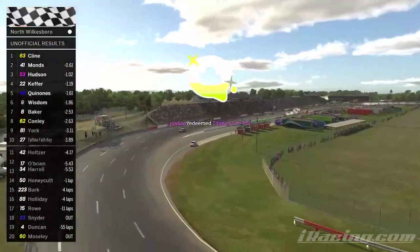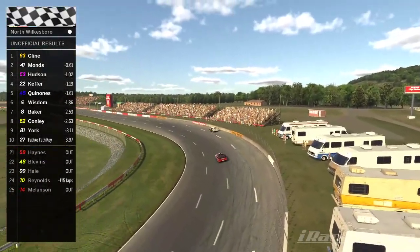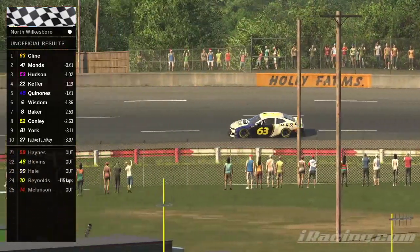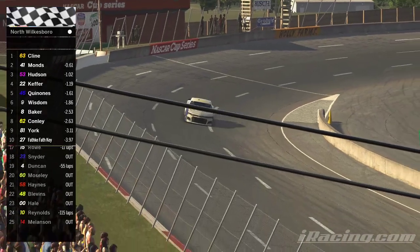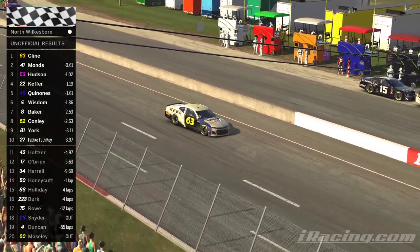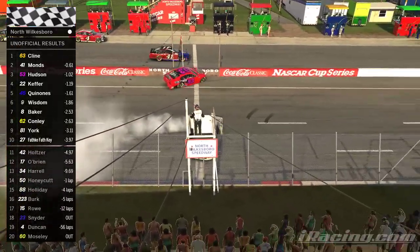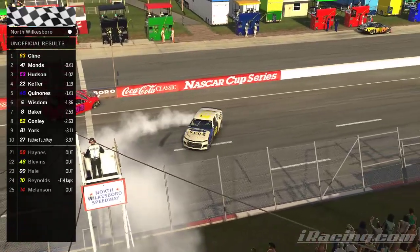Giovanni Klein, 42 Rex. Giovanni Klein wins it here at North Wilkesboro. Mons in 2nd. James Hudson in 3rd. Wow. What in the world? Yeah, a lot of beating and banging there at the end of that one. But Giovanni Klein wins the race. The 41 of Justin Mons had an absolutely disastrous race after starting on the pole. Rebounds to 2nd place. James Hudson in 3rd. What a wild last 30, 45 laps of this event.